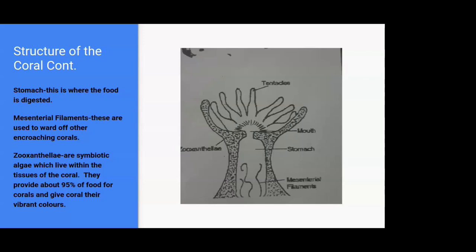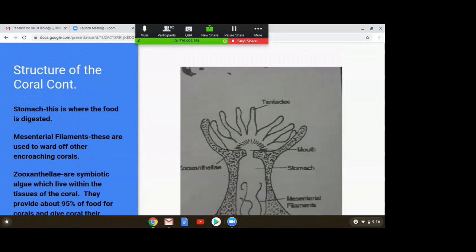And then now we have, lastly, the zooxanthellae, and we know what these are. They are the symbiotic algae, which live within the tissues of the coral. They provide about 95% of the food for the coral, and they give the coral their vibrant colors. Now, another question that I want to ask. What is a symbiotic relationship?